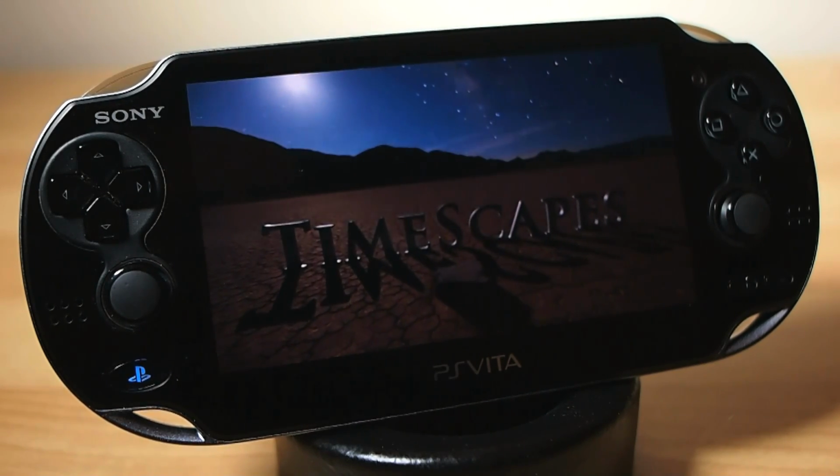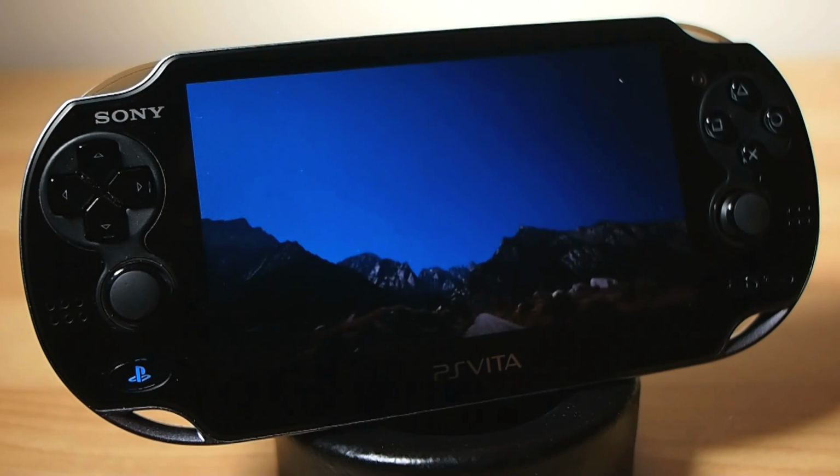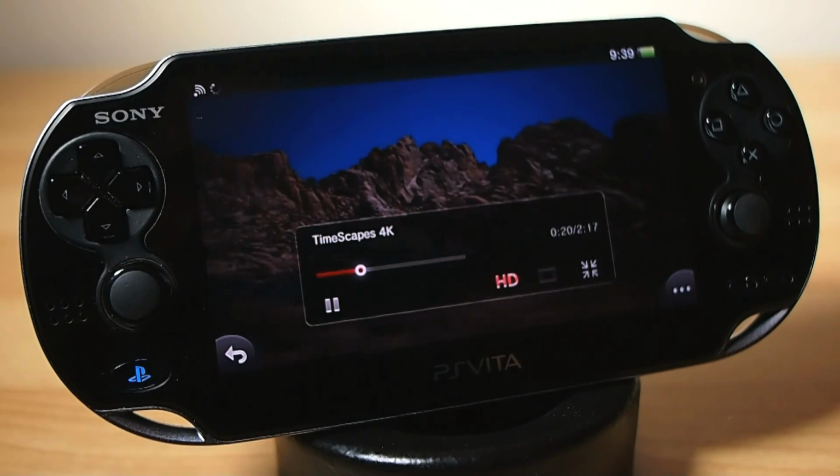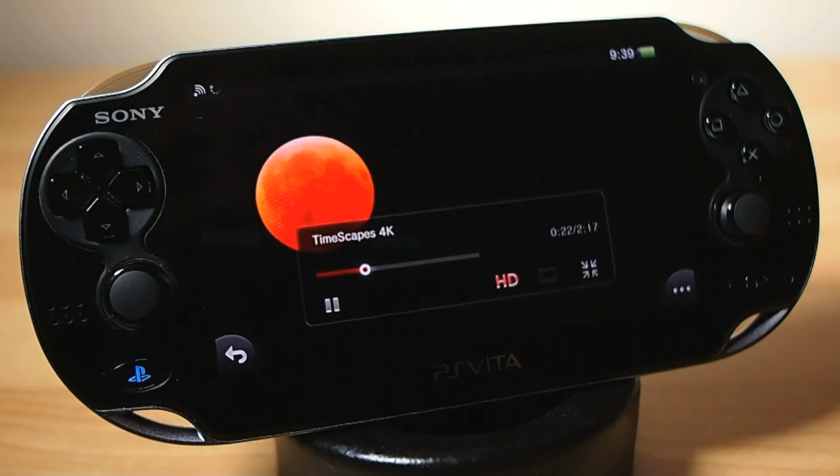But on the plus side of things, the viewing experience is pretty superb, thanks in large part to the pretty terrific screen on the PlayStation Vita. Tap a video and it'll load up full screen and suck in the high def version for you, so it looks as slick and crisp as humanly possible, or electronically possible, I guess would be the more accurate term.